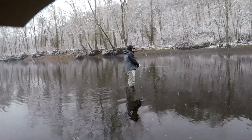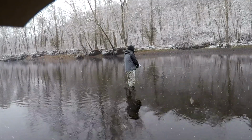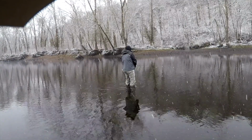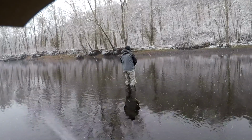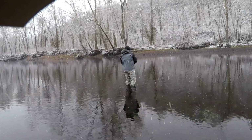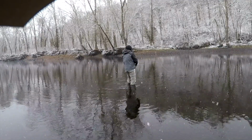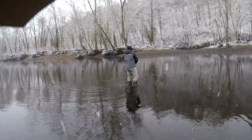Couple boats, three boats up there. Touched it. He didn't come back though. It's just like they just bump it with their nose. Oh, I just had a bite. I wasn't watching. I'm gonna work out just a little bit further and then I'm gonna call it.